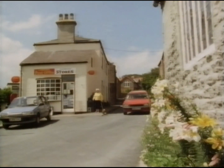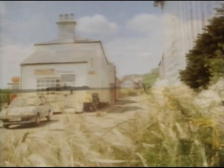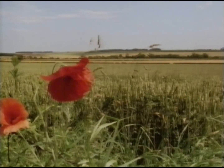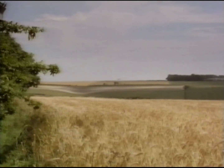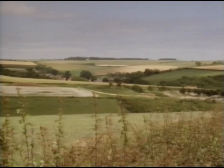To the west of the area are the Yorkshire Wolds, small villages, quiet roads and gently rolling countryside. It's a fine example of the attractiveness of English farmland, and from the patterns of the fields, it's easy to see why the Wolds have been described as Mother Nature's patchwork quilt.